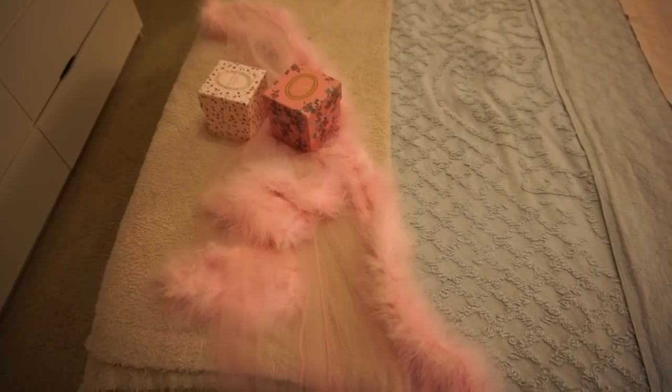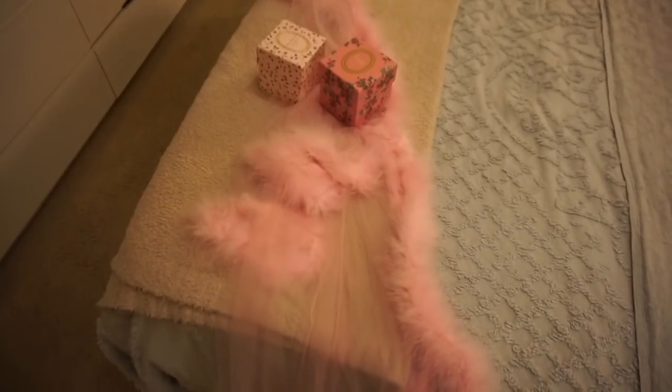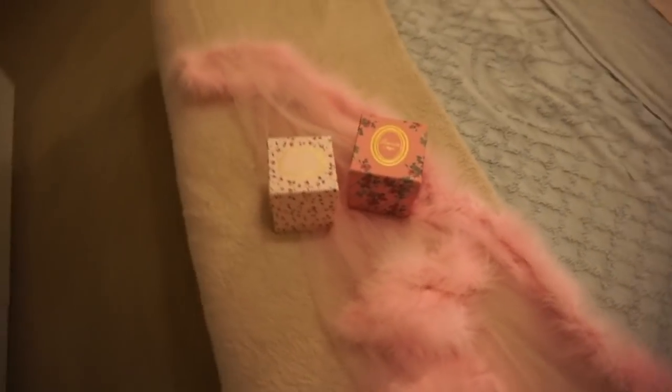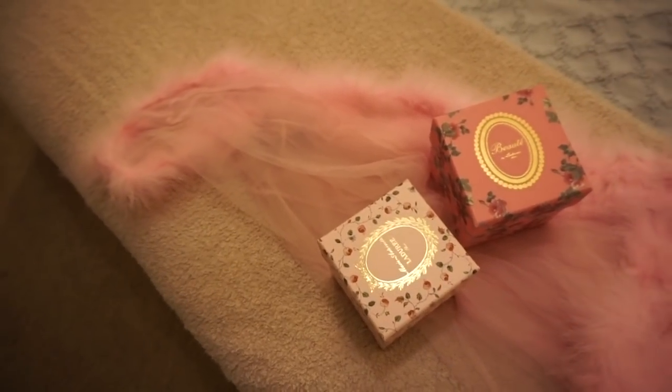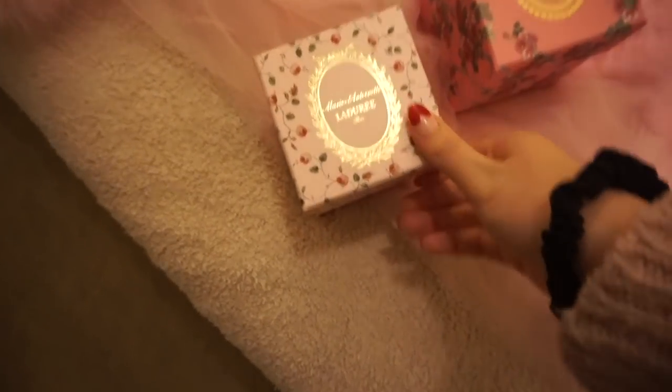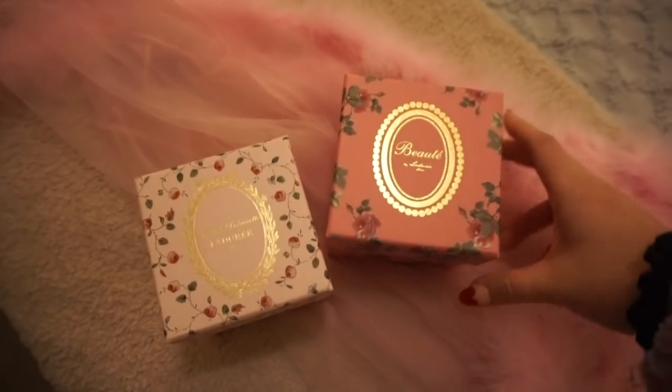And also I want to show you my Valentine's gifts. If it looks like a princess just kind of melted here and left her things, that's because that's exactly what happened. I feel so, so lucky that I got these beautiful gifts. So these two are from Nathaniel, and he did so good.